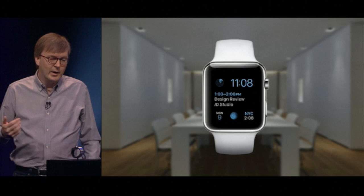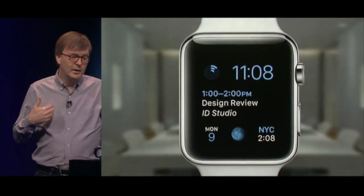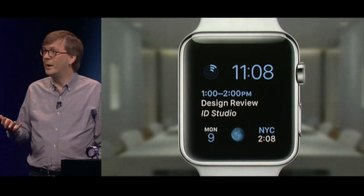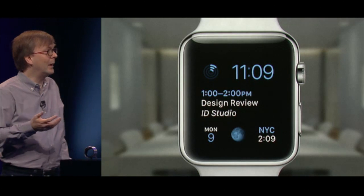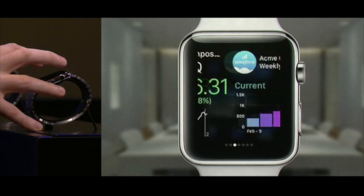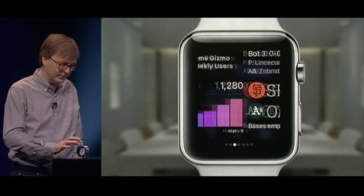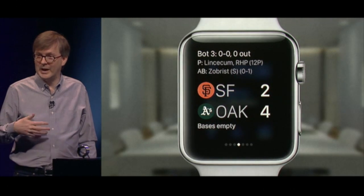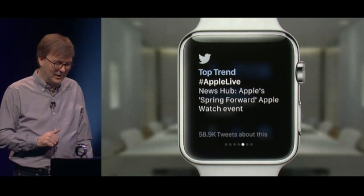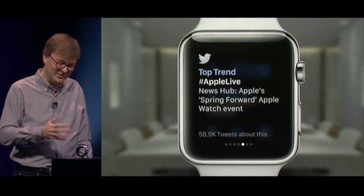So here I am at work, and I like to be able to look at my watch without pulling my phone out all the time, and I can see important notifications, messages from VIPs, quick looks at information with glances. Some glances I might look at here, for example, I can just swipe up from the bottom. I can see the current stock market. I can see some business information using Salesforce Wave here. I can look at sports scores using MLB.com's At Bat glance. And I can see the top trend on Twitter, which is, I guess, this event right now, which is great.